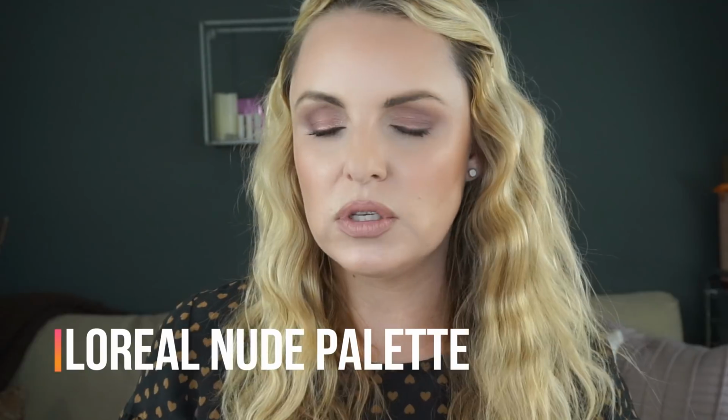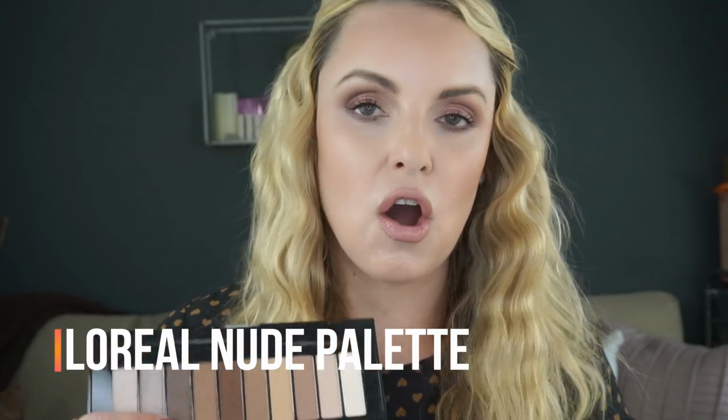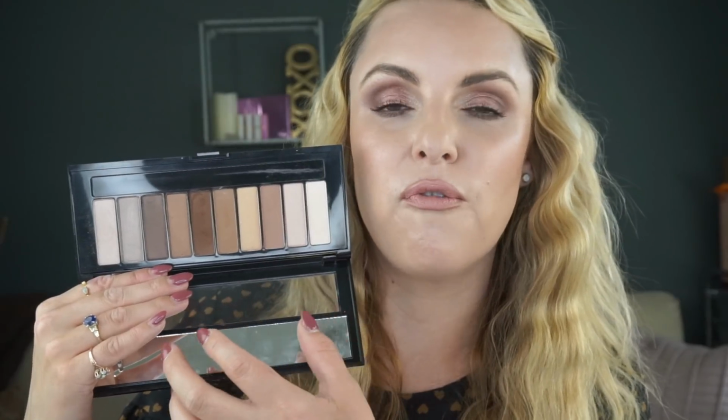And then this palette actually is really fantastic. It's definitely for beginners. This is called the L'Oreal La Palette Nude. This is one of those L'Oreal palettes that I think are pretty darn good for the price point. I think this is a really great one for teenagers, people that are just starting out in makeup, or if you just want a very natural look, or shadows that are easy to use.